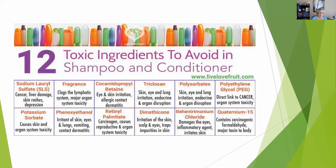So look at the ingredients of what you have in your products, and decide, are these things that I want to be using every day? Because you do have choices. You just need to make yourself aware of what you're using. And when you see ingredients on your products, a lot of people say if you can't pronounce it, then don't use it. Well, there are some ingredients that I can't pronounce, but they're not bad.